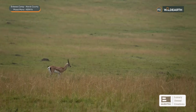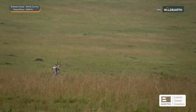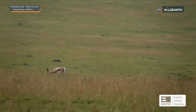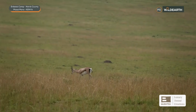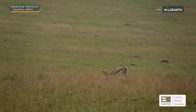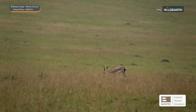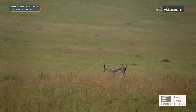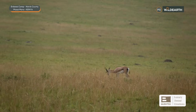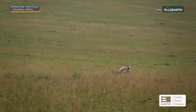So we found a herd of Thompson's gazelle here that the last couple of days there's been one female Grant's gazelle. And it's quite interesting when you see here in the Masai Mara, you get these mixed herds of Thompson's and Grant's gazelle. So they do hang out together because these mixed species groups live both in harmony and safety with one another. So some reason that these gazelles can spend time together is because they don't necessarily compete with each other because they feed on different parts of food.